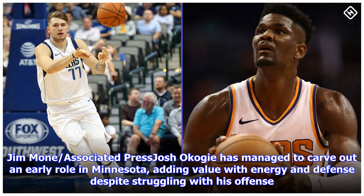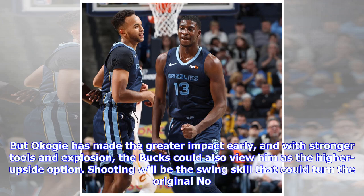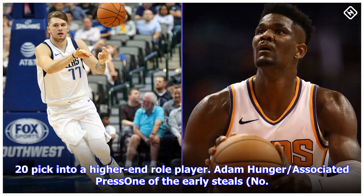Jim Mone, Associated Press. Josh Okogie has managed to carve out an early role in Minnesota, adding value with energy and defense despite struggling with his offense. By originally selecting Dante DiVincenzo, the Milwaukee Bucks were likely looking for a similar type of hustle player. But Okogie has made the greater impact early, and with stronger tools and explosion, the Bucks could also view him as the higher upside option. Shooting will be the swing skill that could turn the original no. 20 pick into a higher-end role player.